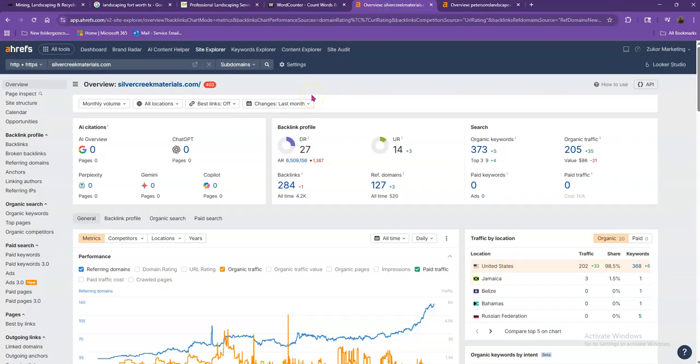So we have here Ahrefs, one of the paid tools that we're using for us to have some more information on the backend of your website.